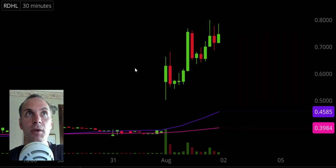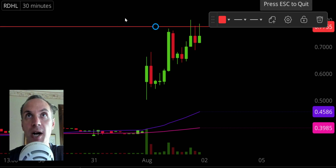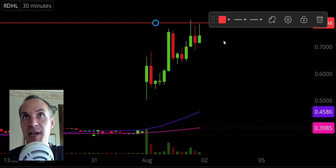Next one here, ticker symbol RDHL. For you penny stock traders out there, big volume today, nice movement, and then some very well-defined levels here to watch moving forward. So from the resistance standpoint, key level in my mind right up there at the 79-cent mark.